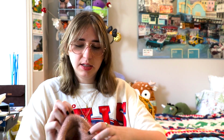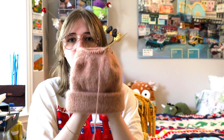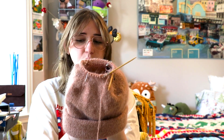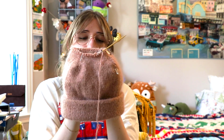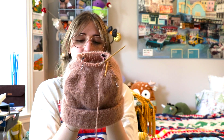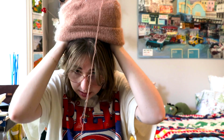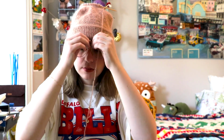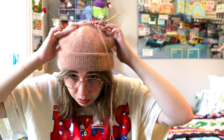And I've made lots of progress on it, but it is too tall. So I need to go back, I've started the decreases here. You can probably see they're like pokey. I need to go back and frog like an inch or two from just knitting round without decreases, because let's see if I can show you. It's just too long. I still have so many decreases left, and it's so long.